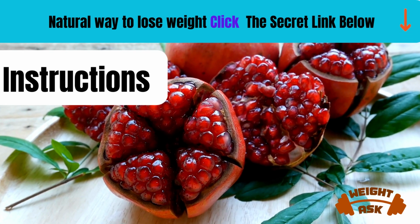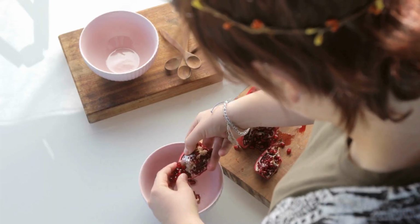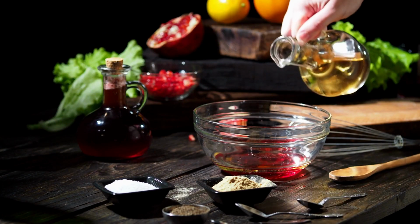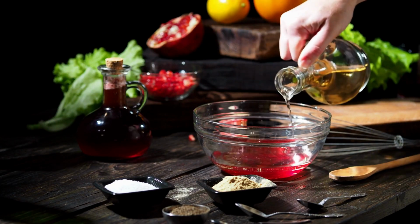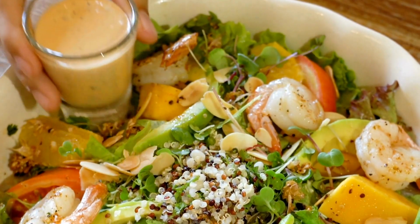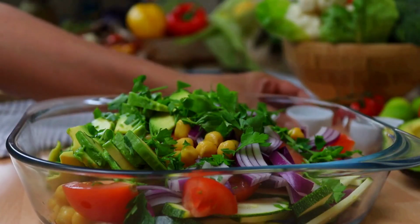Instructions: gather all your ingredients. Mix the pomegranate juice and olive oil. Stir in 1 tablespoon of apple cider vinegar and 1 teaspoon of Dijon mustard. This will give your dressing a delightful tangy kick.